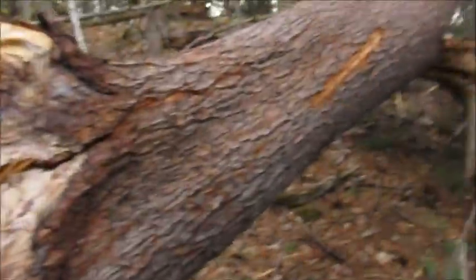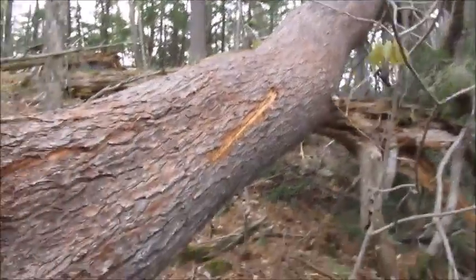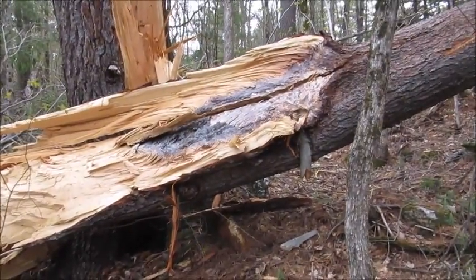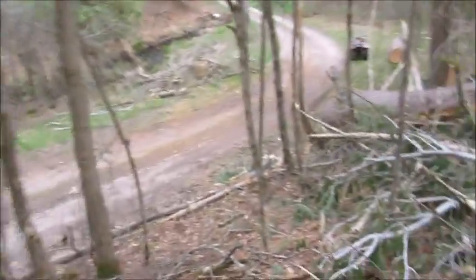Well, that's a project to work on anyway, but we'll see. One day when I'm bored, maybe. And get a lot of firewood out of it for the outdoor furnace. So you could. Yeah, definitely a project. Future video. I gotta get down here. Pretty steep.